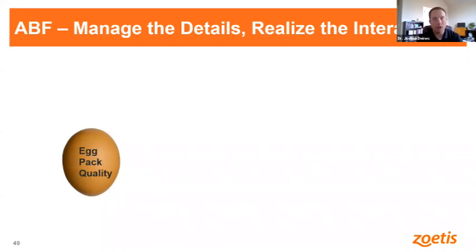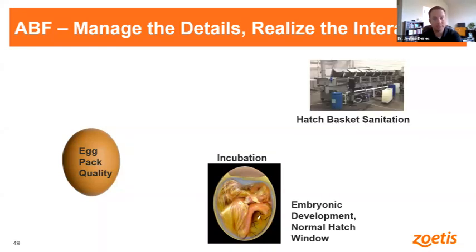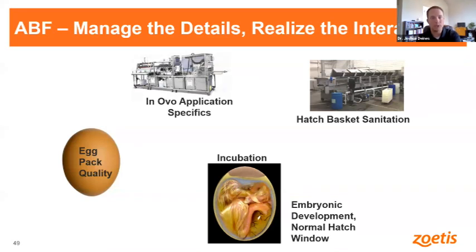So we need to think through how all these pieces interact. Our egg pack quality here is going to impact our incubation, and all that's going to impact the embryonic development, having a normal hatch window, therefore also having a uniform vaccination because of that embryo staging and transfer. And all of this is going to be impacted by hatch basket sanitation. Those eggs after vaccination are put here, and whatever's on those baskets is going to be in contact with those eggs. And then our in ovo application, everything that we're doing there, that process checklist, checking for bent needles, how well we maintain that device is also going to impact everything.